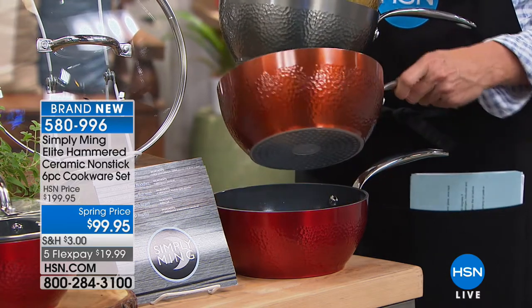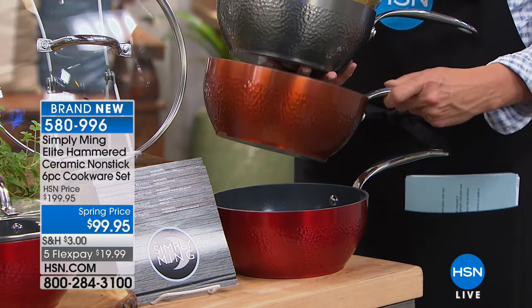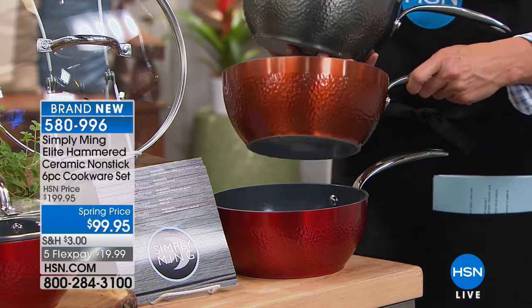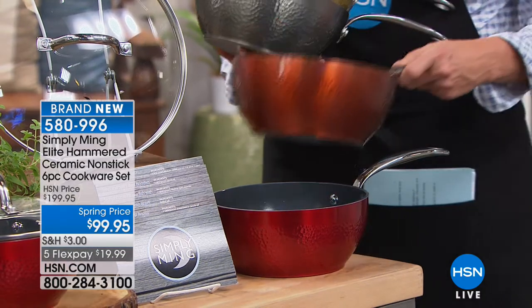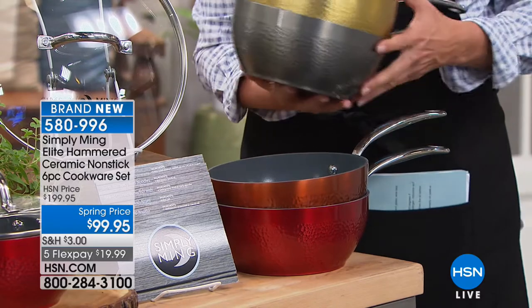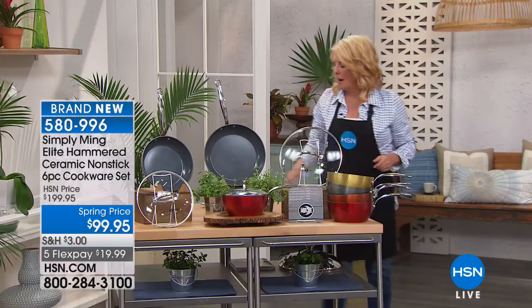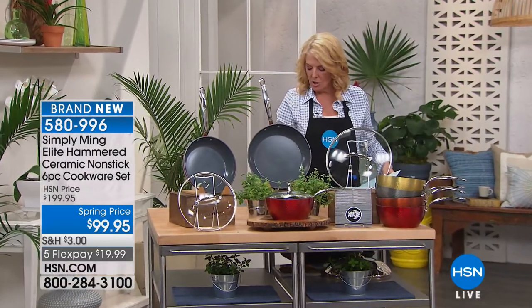To me, this is very Provence, France. When you think of old world cookware, that is the copper bronze, beautiful. And then of course we have the ruby red as your last option. And you get recipe cards to go along with it, so he's going to get you cooking right out of the gate. All right, Chef, you ready?